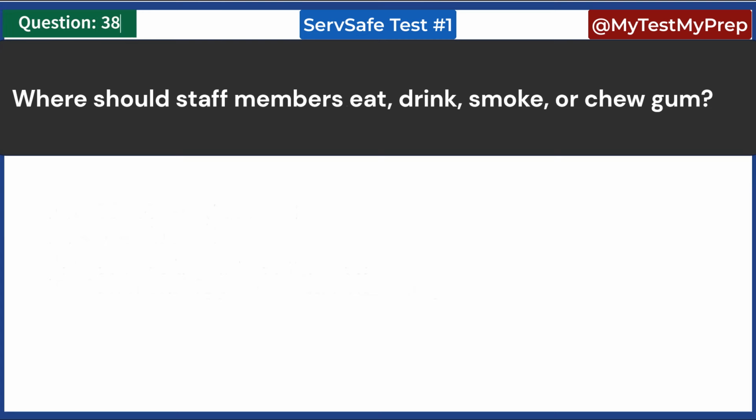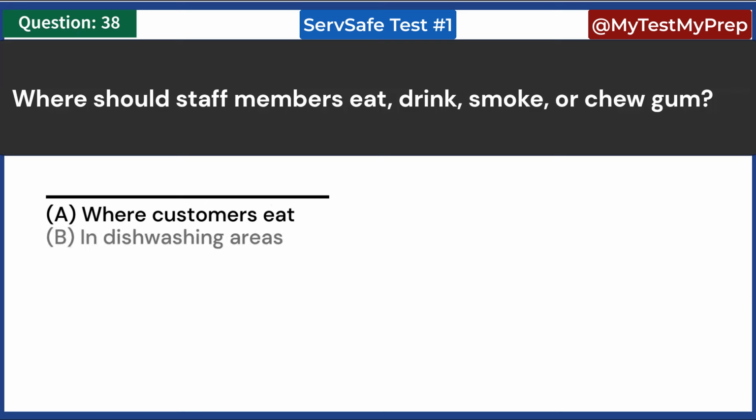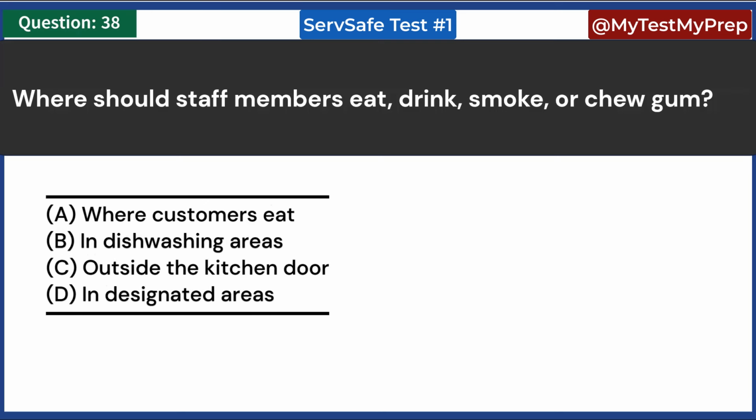Where should staff members eat, drink, smoke, or chew gum? A. Where customers eat. B. In dishwashing areas. C. Outside the kitchen door. D. In designated areas. Answer D. In designated areas.